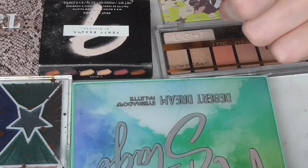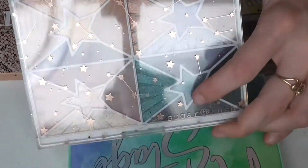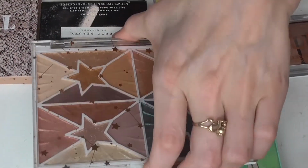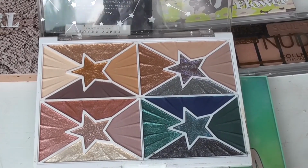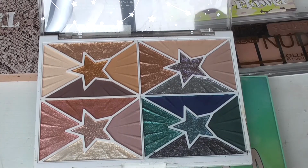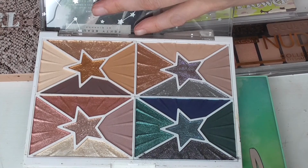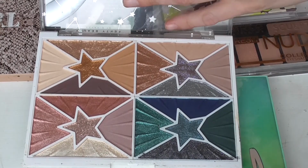And so let's get into the palettes that I own that I have not used yet. This one is from Tarte. It's from their Sugar Rush line. This is the Star Chasers palette, and if we open it up, it looks like that. It's very pretty, a very nice setup. I feel like it's cutesy, and I love stars. So I really do enjoy the layout of the palette. I just haven't used it yet, but I hope that the quality of the shadows is nice.